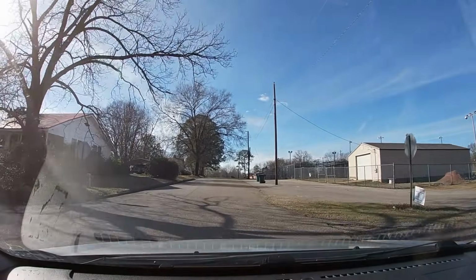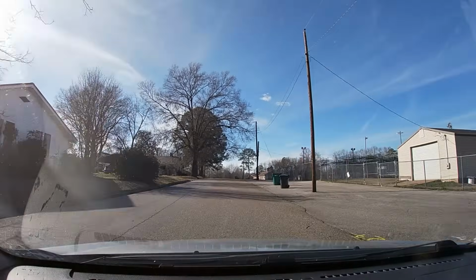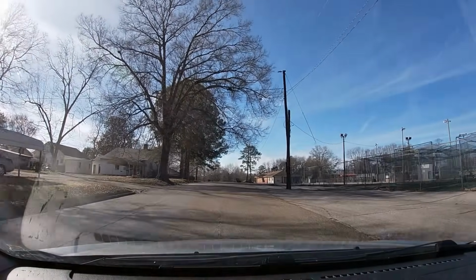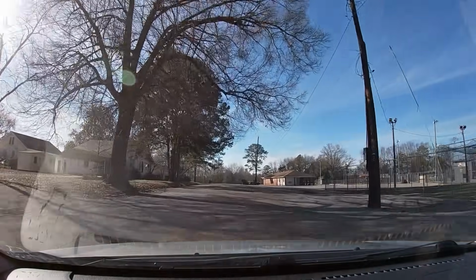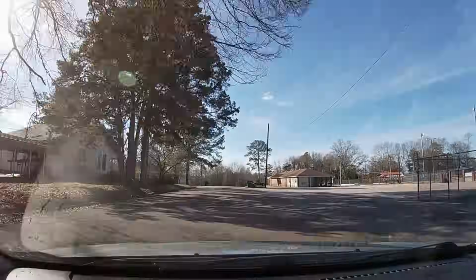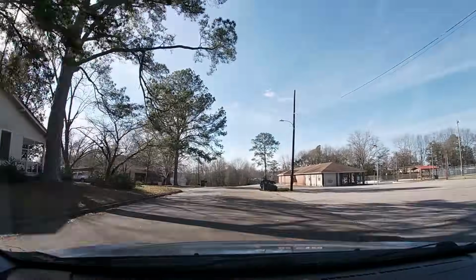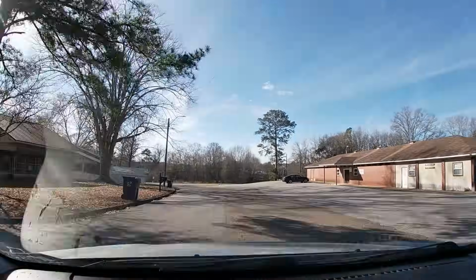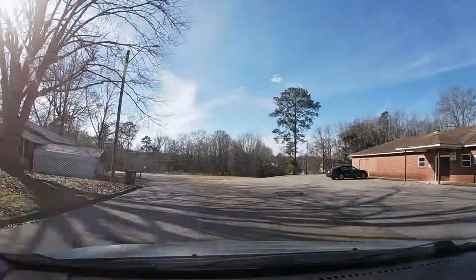Yep. We got batting cages. There's the pool facilities right over there to the right. It's a nice pool. I am so happy they finally opened it back up. There was a lot of controversy over that.